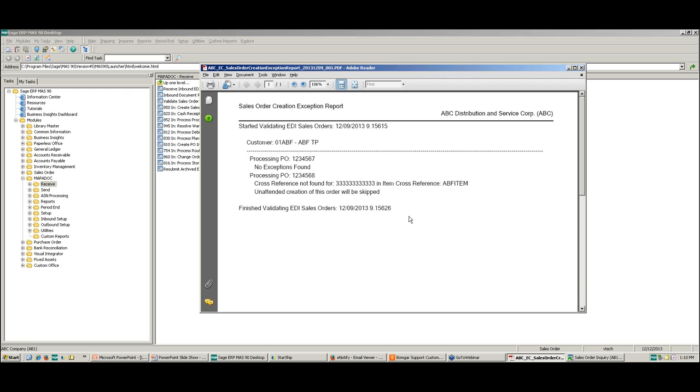letting you know any issues that may have been encountered in the sales order creation process. So here's a good example. We had our first PO come in, and you'll see that there were no exceptions found. So that's something you don't need to worry about. That order is already created in the system. But the second one here, you can see that there was an issue.